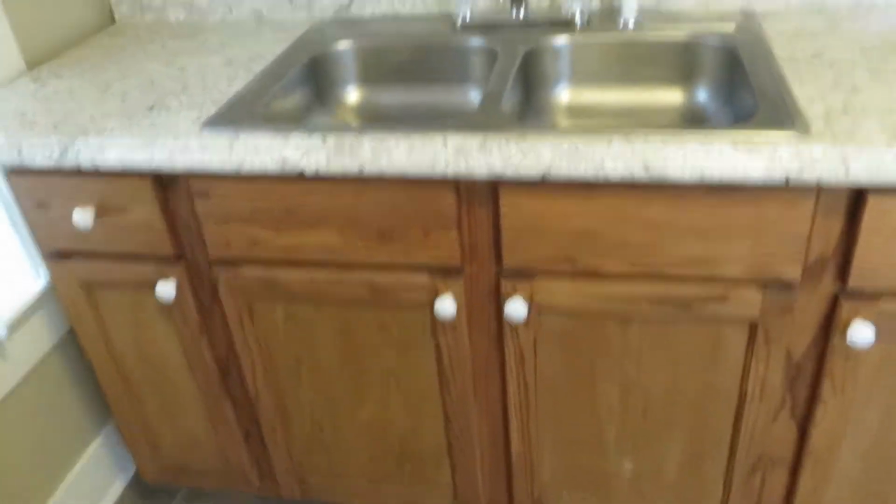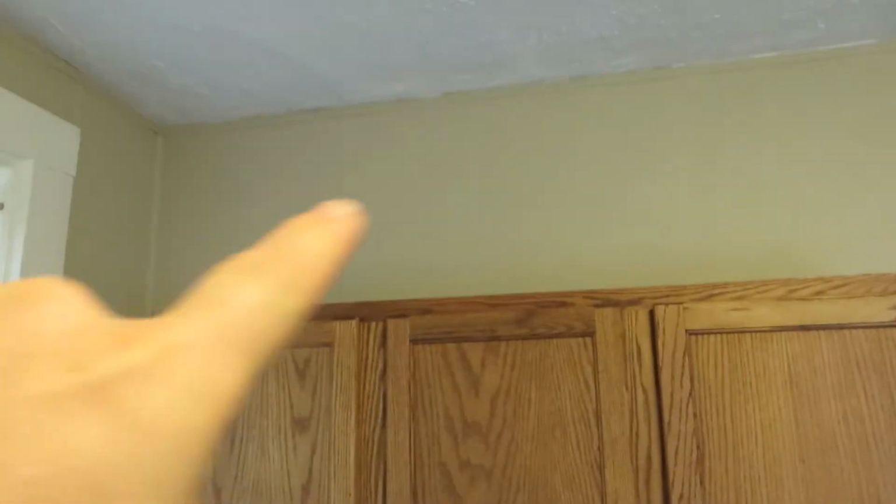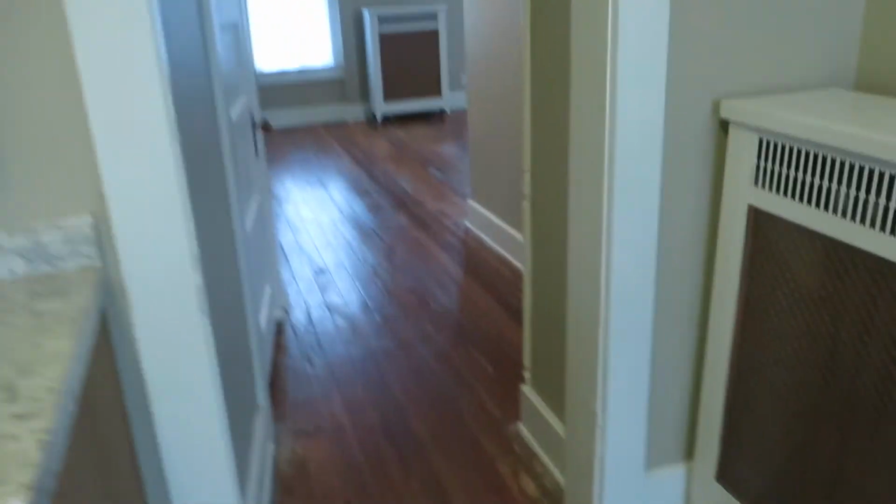You got good oak cabinets, new countertop just installed right now. More cabinets, plenty of room up here for all that fondue pot and everything you got when you graduated college because your aunt didn't know what to get you.